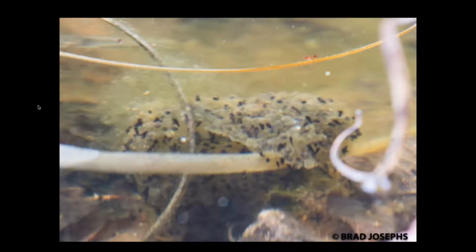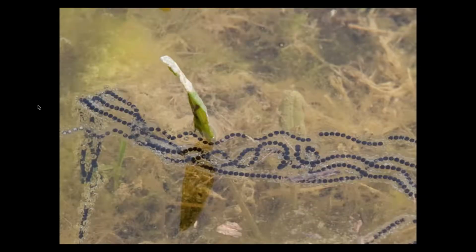So these are the tadpoles that are just starting to hatch, and they're little babies, and they're actually eating the egg sacs, sort of the membranes. These frogs try to lay their egg sacs around aquatic vegetation underwater. So that's why it's really important to have things like stuff with roots or watercress, some kind of structure. And these are strands of toad eggs.